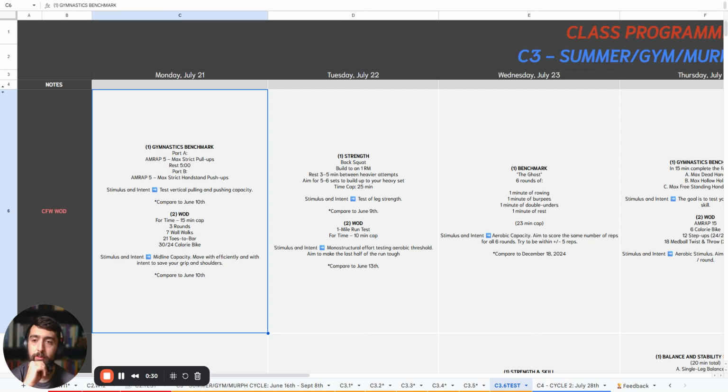So everyone's going to probably be with different progressions. If you have done this one before, compare to June 10th, use the same progressions and try to just do the same ones and see if you can get more reps done within those 5 minute windows.